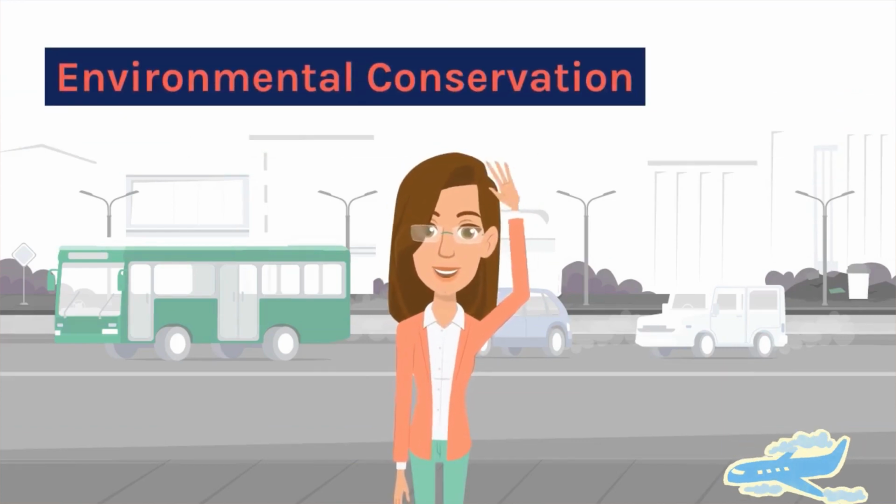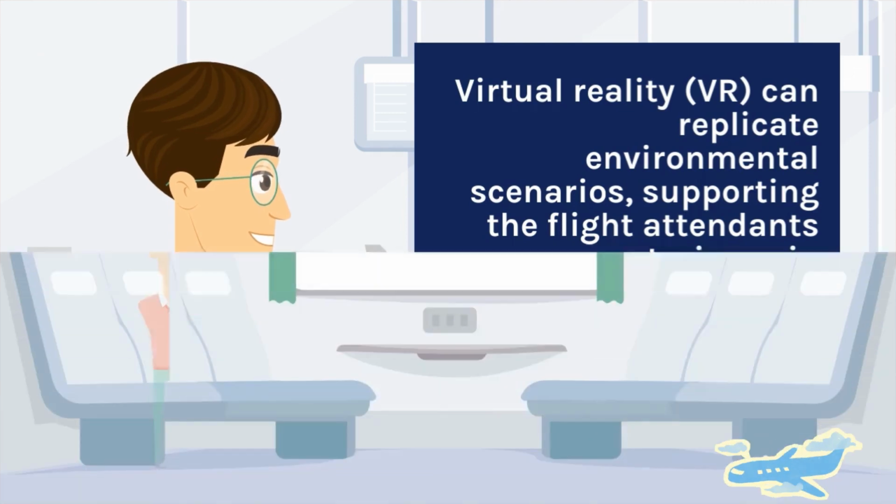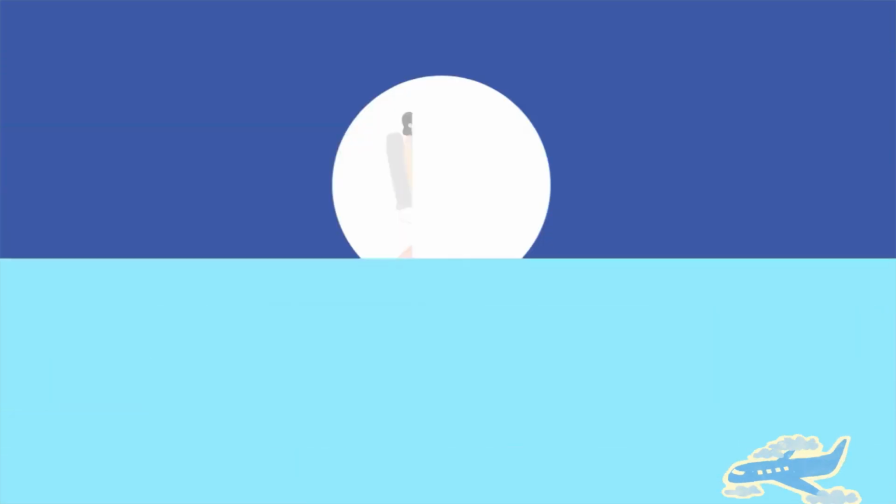Environmental conservation. Virtual reality can replicate environmental scenarios, supporting the flight attendant trainees in understanding and dealing with concerns such as climate change and emergencies. Reason to use VR as a tool to train flight attendants.